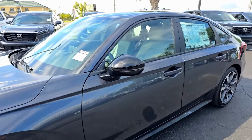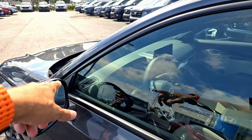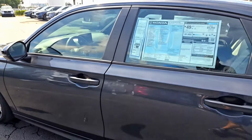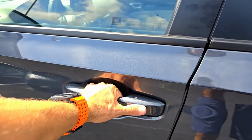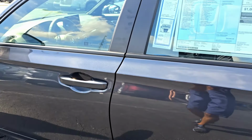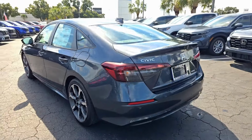As far as the mirrors, black mirrors with the turn signals, blind spot assist, everything around the windows is blacked out. All right, no keyhole on this one. We have the smart entry system. As long as the key is somewhere on you, you can lock and unlock this vehicle without pressing any of the buttons on the remote. And let's move on to the back.